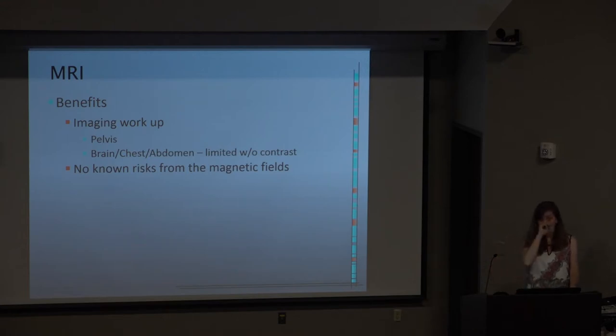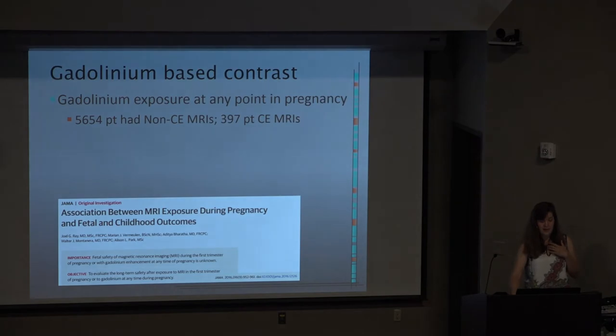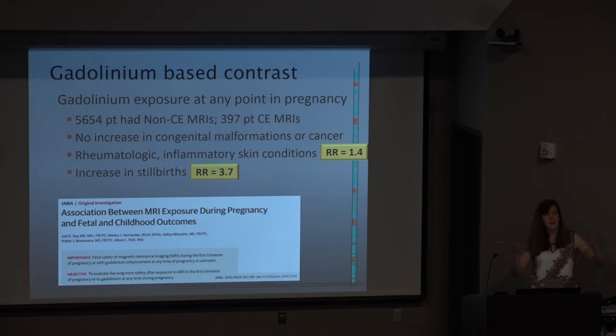And also, radiologists don't all know how to read MRI in pregnant women. We do have a group of people here who do this, and I'll list them at the end of the talk so you know who they are and who you can reach out to. But MRI is similar to CT. You can see lots of things with it, including the brain and the lungs. The only issue is that contrast currently is not recommended. The reason is that gadolinium-based contrast is thought to be not safe in the fetus. Not really from a standpoint of congenital anomalies and cancer, but because there's a relative risk of increased rheumatologic and inflammatory skin conditions, and supposedly an increase in stillbirths.